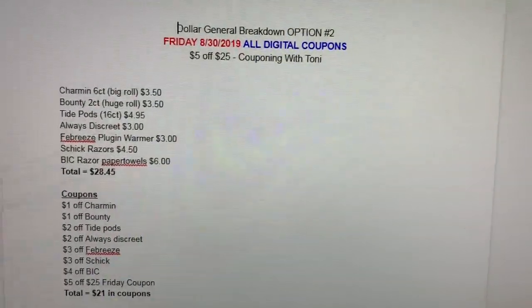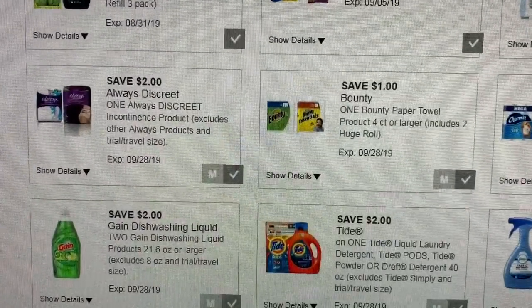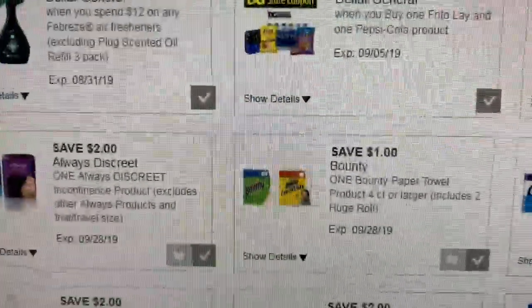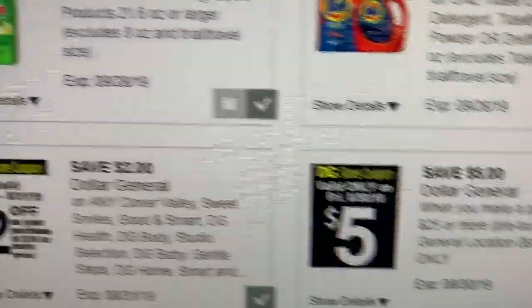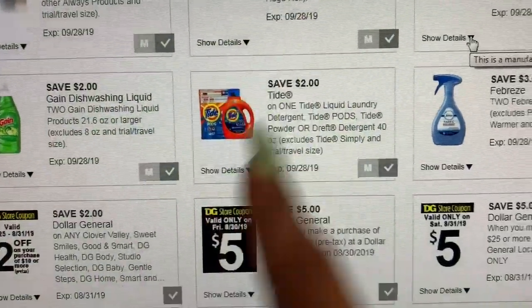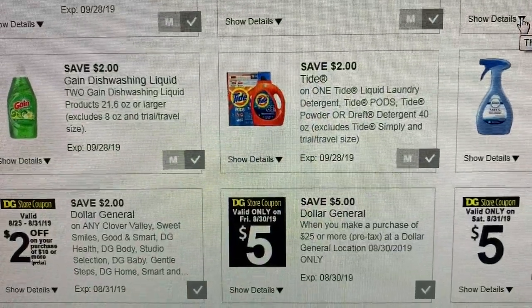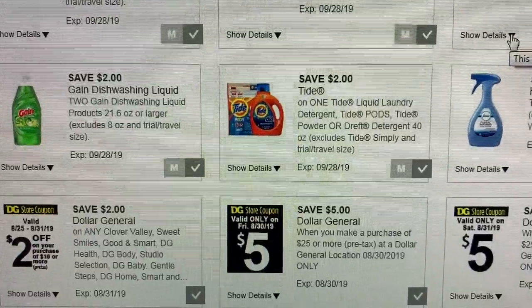Here you go. If you don't know, at Dollar General there is a $5 off of $25 coupon that is available for Friday, and there's also always one that is available for Saturday. So, $5 off of $25 Friday only, $5 off of $25 Saturday only, which means that whatever day you decide to do these deals, these coupons are going to disappear. So you can do this deal Friday or Saturday, but if you want a coupon on both days, you're going to have to do two different breakdowns, because the coupons are a one and done type.